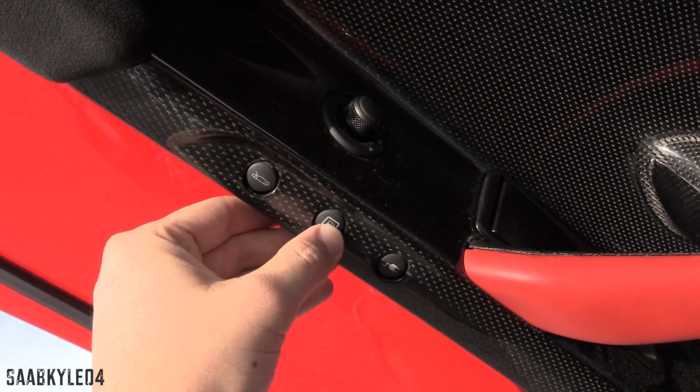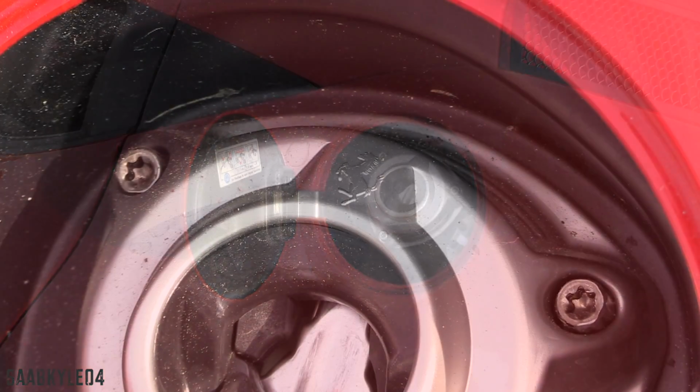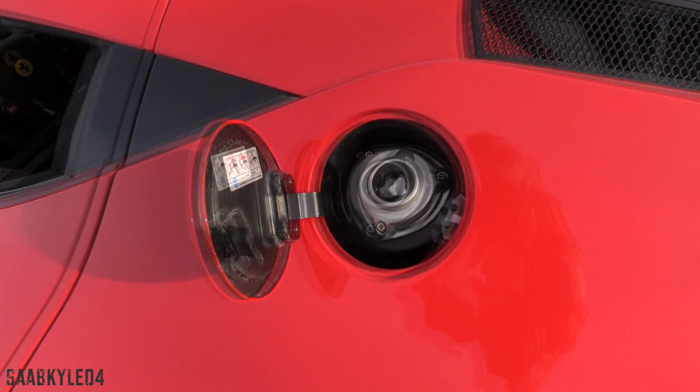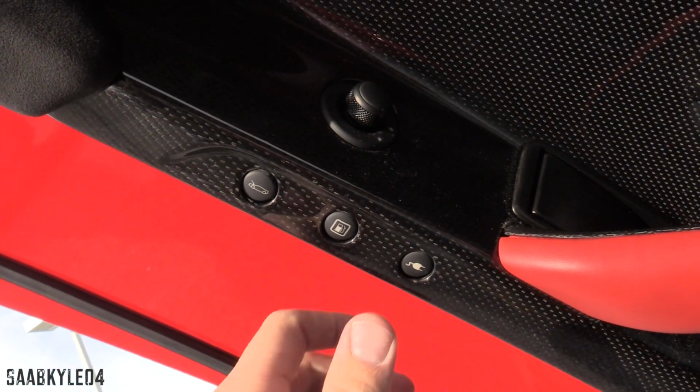Ferrari claims the LaFerrari can accelerate to 62 miles an hour in under 3 seconds, 124 miles an hour in under 7 seconds, and 186 miles an hour in 15 seconds, all the way to a top speed of over 218 miles an hour or 350 kilometers per hour.